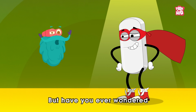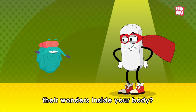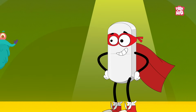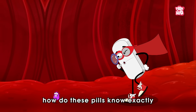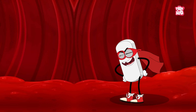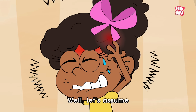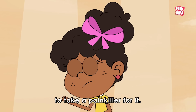But have you ever wondered how these magical potions work their wonders inside your body? And more importantly, how do these pills know exactly where the issue is and how to cure it? Well, let's assume someone has a headache and decides to take a painkiller for it.